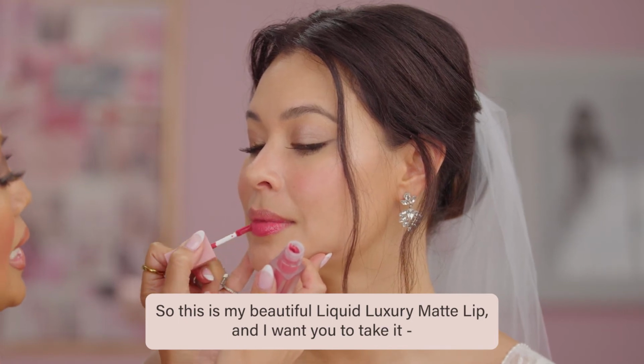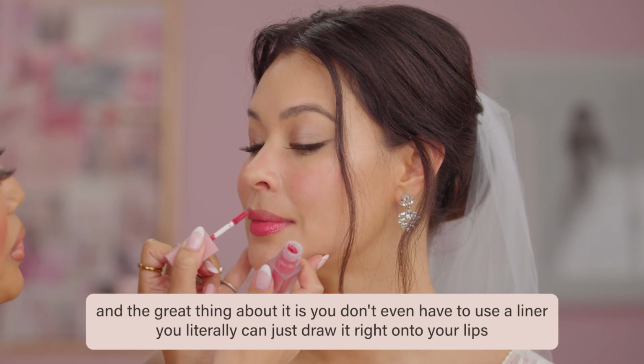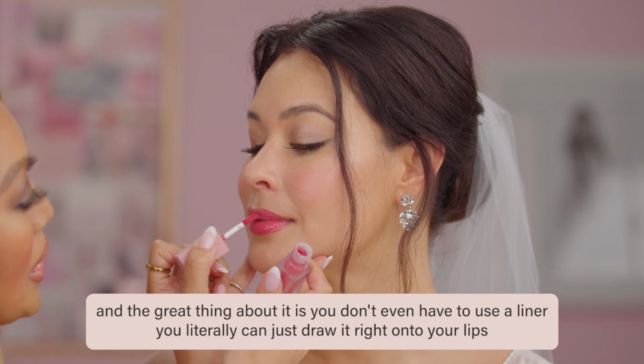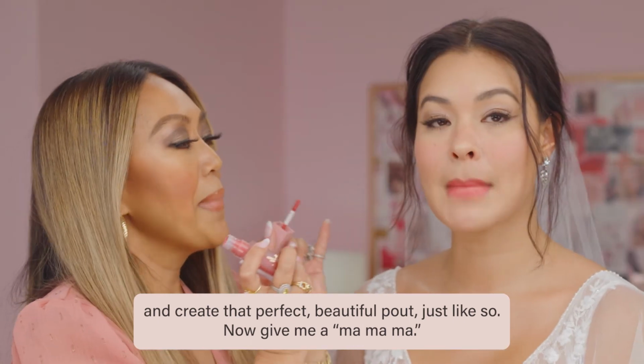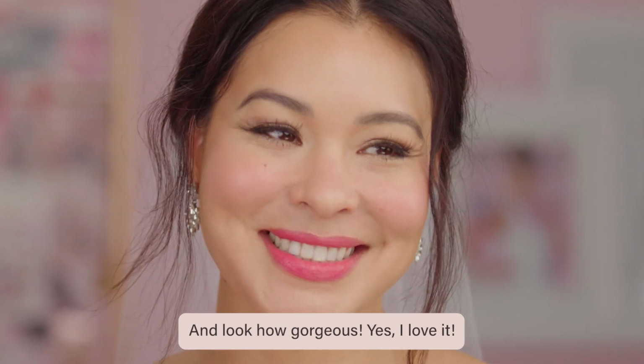So this is my beautiful Liquid Luxury matte lip. And I want you to take it, and the great thing about it is you don't even have to use a liner. You literally can just draw it right onto your lips and create that perfect, beautiful pout, just like so. Now give me a mama. And look how gorgeous. Yes, I love it.